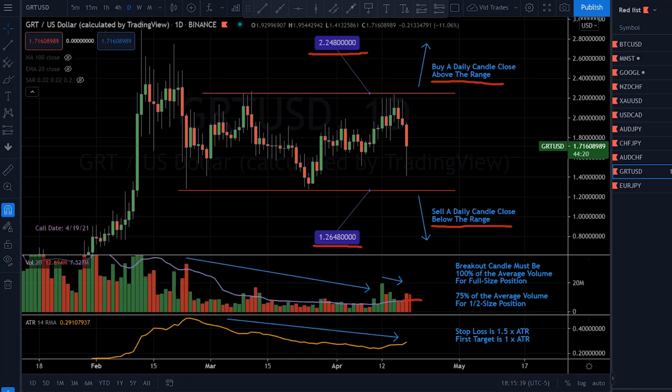If it doesn't quite reach the average but does reach 75% of the average, I'm willing to open a half size position to reduce risk. You can calculate the percentage by dividing the volume here by the volume average here, and you should get 0.75. If you don't get at least 0.75, I suggest you stand aside on this trade.